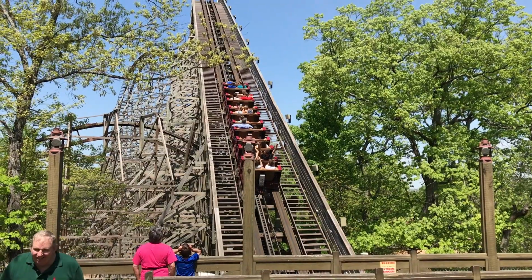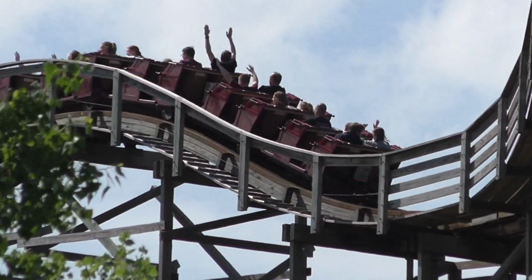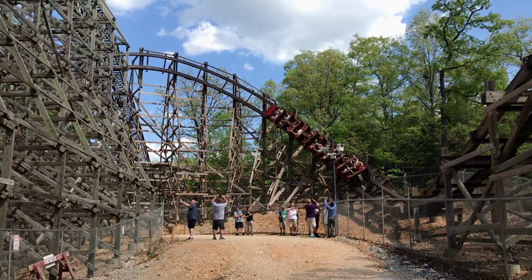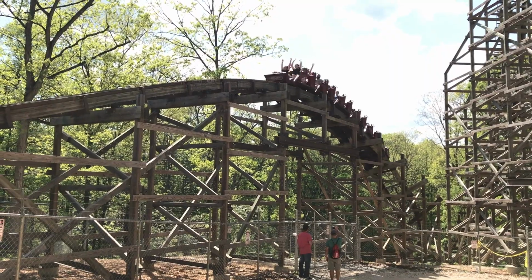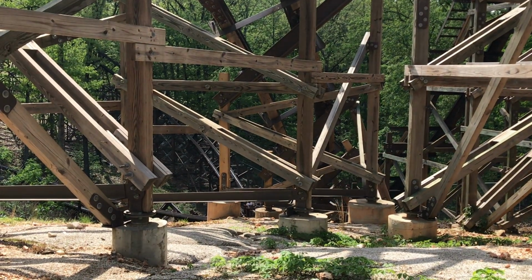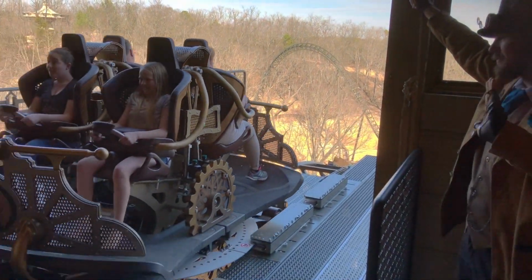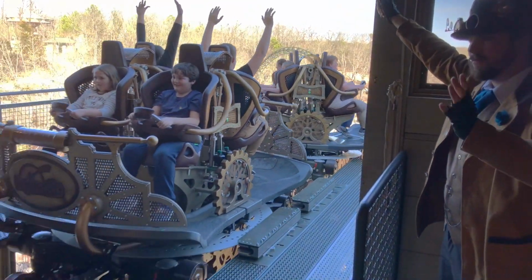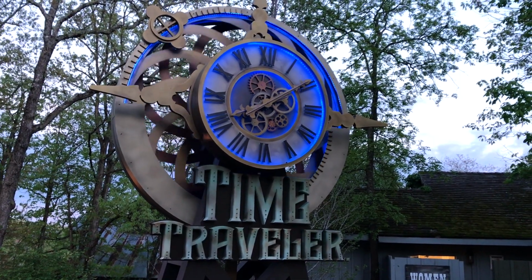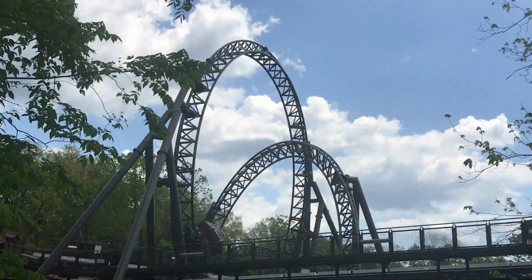The addition of Outlaw Run was the turning point, a record-breaking wooden coaster built by the wild minds of Rocky Mountain Construction. With multiple airtime hills and insane inversions, this coaster quickly arrived on every enthusiast's bucket list. Then in 2018, something even more innovative was unveiled to the world: Time Traveler, the first ever extreme spinning coaster from Mach Rides. A coaster that would deliver a one-of-a-kind experience.